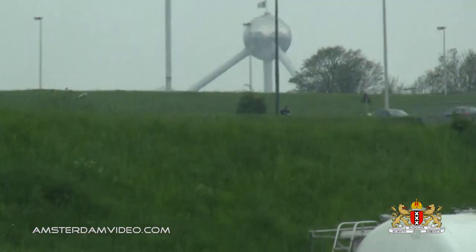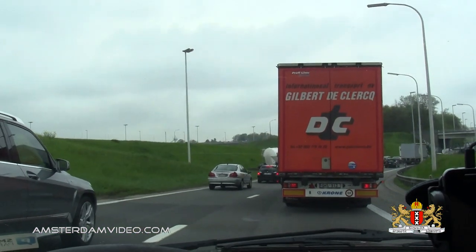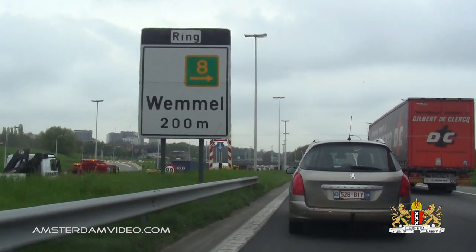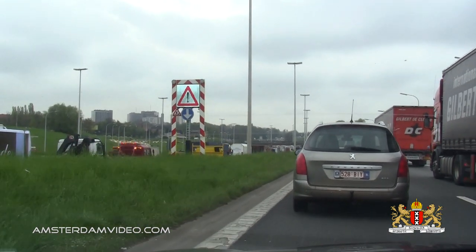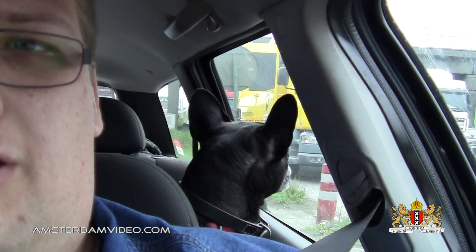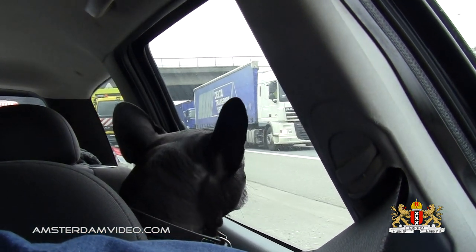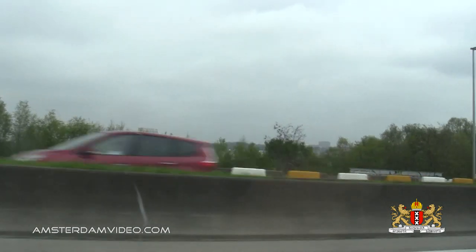In the distance is the tip of the Atomium. Yes guys, we're at Brussels now. In a traffic jam, that is. Yep, ring Brussels. Great way to start your vacation. Is it fun to look outside, Chibi? Yeah. Brussels.